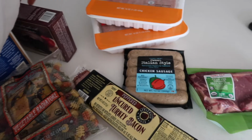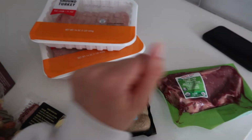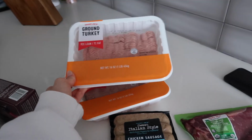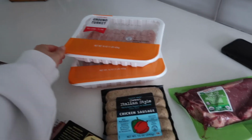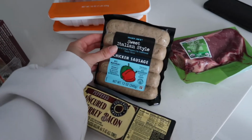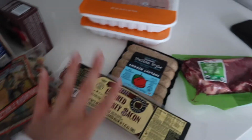I got more of those. And then for meat this week, I got a ribeye steak. Zach is obsessed with steak. Two things of ground turkey, because we use ground turkey a lot. I usually make turkey burgers, or I will mix it in with the pasta and a little sauce. So I got two things of turkey, some chicken sausage, sweet Italian style, and some turkey bacon. So that is everything I got.